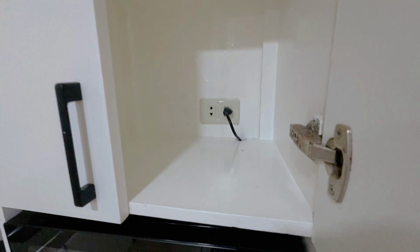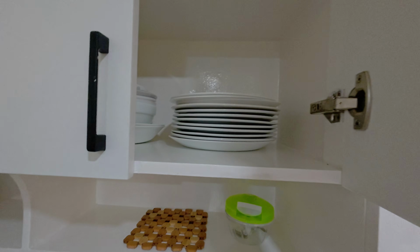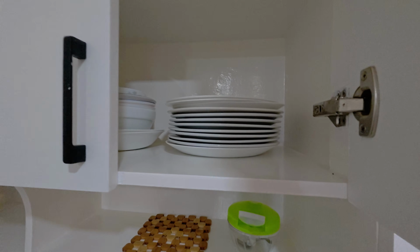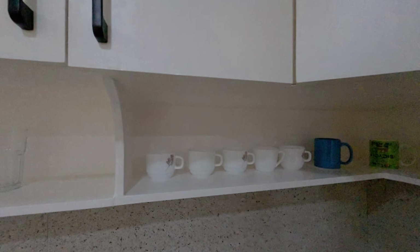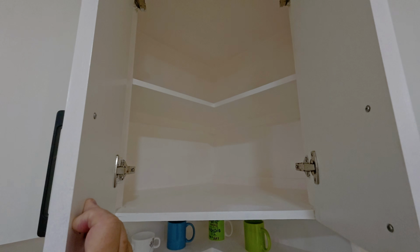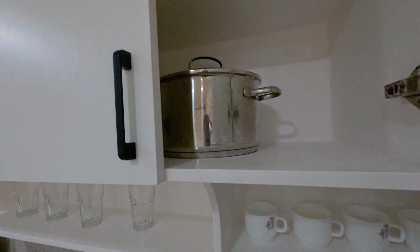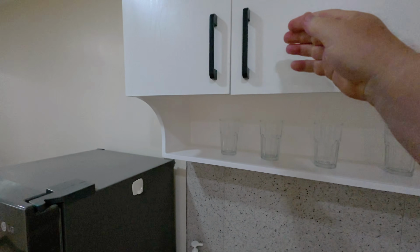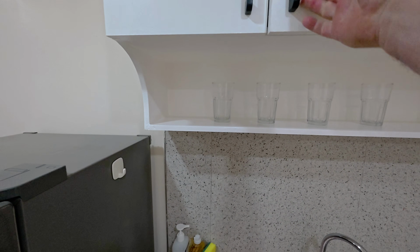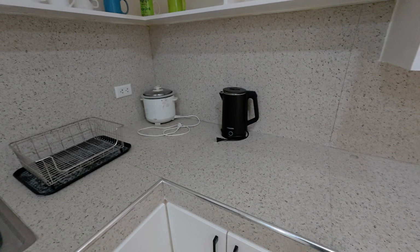Lots of clean storage. But as is the case with all of Kevin's places, you're ready to go. You have dishes, silverware, pots and pans, cutlery, cups, glasses, and a lot of additional space to put your own stuff in there. Pots and pans, more cookware. Really nice sink here. Rice cooker, hot water.